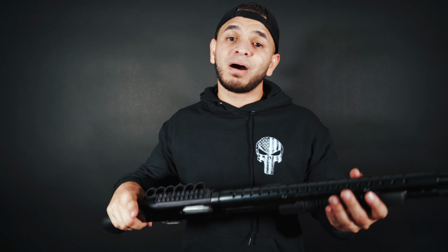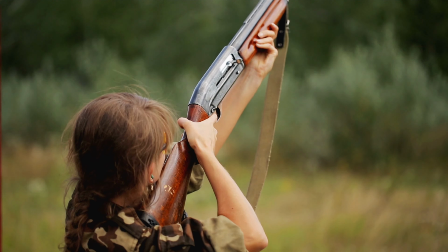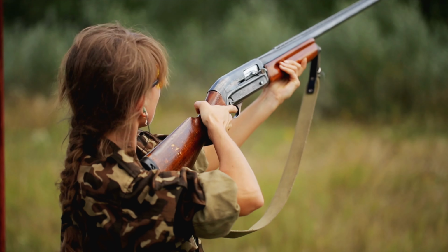So it all depends. Also, for your loved ones, for a female, your kids, if they have to use it, a 20 gauge will be a lot better than this 12 gauge shotgun. And that's just food for thought. That's something for you to think about, all right? Because these shotguns do get heavy.